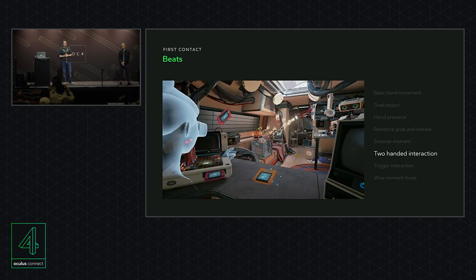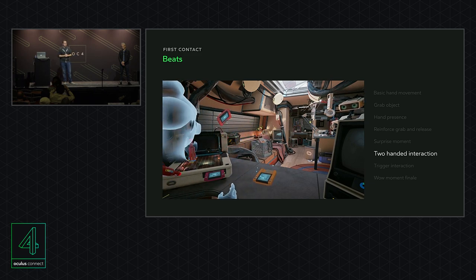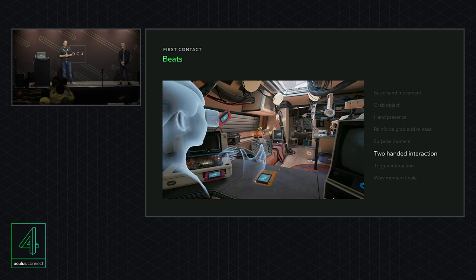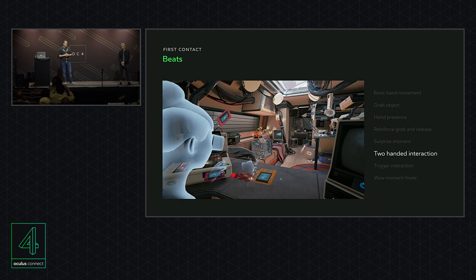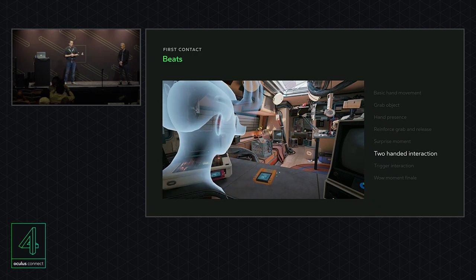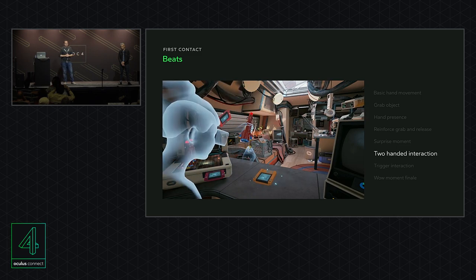There's another one, the two-handed interactions. This is one where you will grab a rocket with one hand, you'll pull the string with the other. As far as user research goes, this was our highest performing interaction. It feels very natural, and it's all those skills coming together in one. The vibrations when you're pulling it back, the way it shakes in your hand.